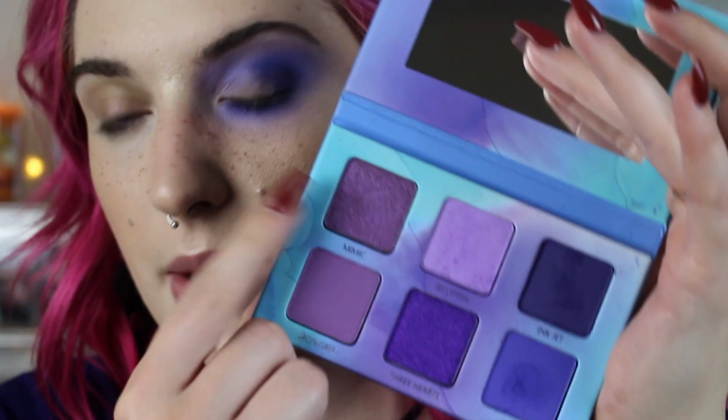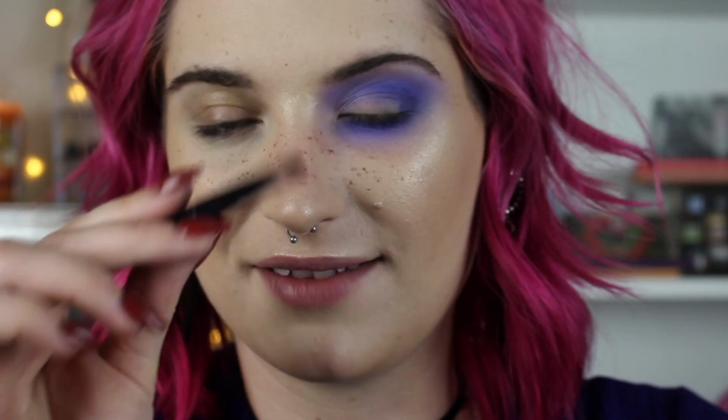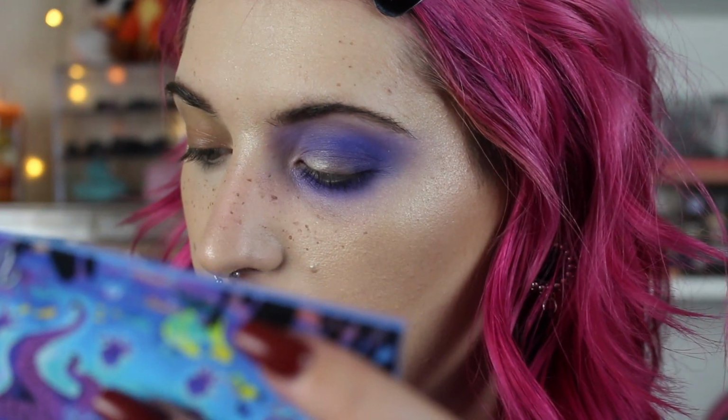So for my lid, I want to use probably both shimmers. I think I want to put Mimic towards the top and then 3 Hearts towards the bottom half so I can have all those multi-shimmers across my lid. I'm just going to take the shadow side of that Anastasia brush. There is a cat hair on it. I'm going to wipe that off. Take some NYX glitter primer on that brush, and we're just going to smear that around. I have a little bit too much.